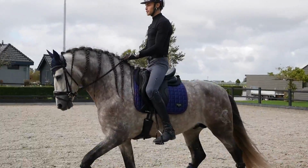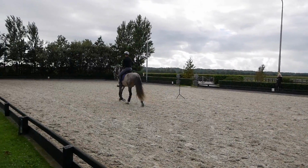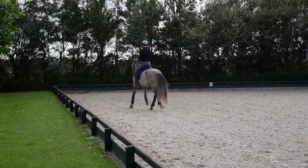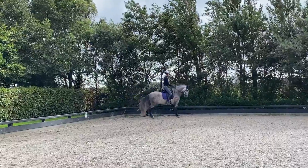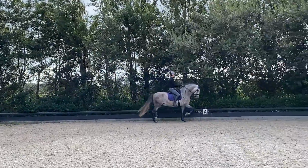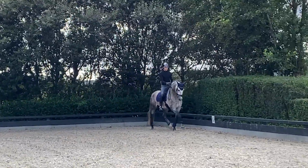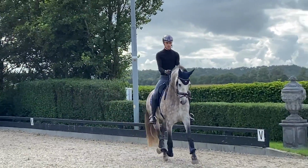So this is kind of where you go into the quarter line, and then you come back in, back to the outside track. I don't really know what the English word is for this, but it's called the broken line in Dutch, and that's kind of how we translated it. And next is K, H, change direction in medium trot. So we were just going across the diagonal here, extending with Emporio a little bit.